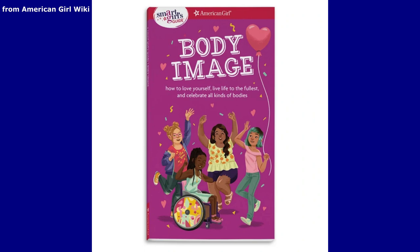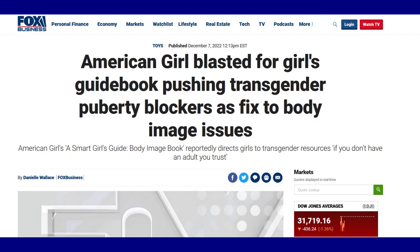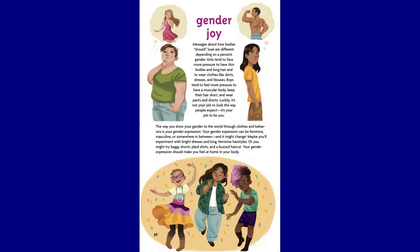In February of 2022, American Girl released the book Body Image as part of the Smart Girls Guide series. This book aimed to teach girls how to love yourself, live life to the fullest, and celebrate all kinds of bodies. This book went largely unnoticed by the general public until it was criticized by Fox. After this, it received a huge uptick of criticism for including pages that discussed gender identity. The aforementioned Fox headline specifically criticized the mention of puberty blockers in this book. One page, titled Gender Joy, discussed using clothes to express yourself and gender expression.